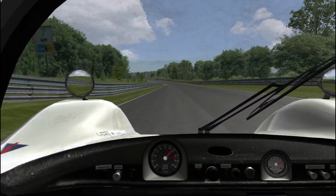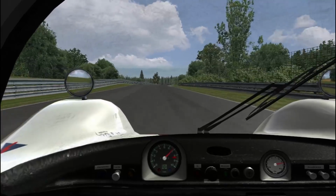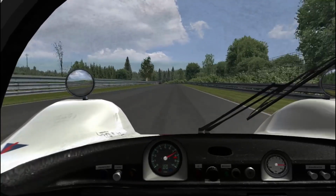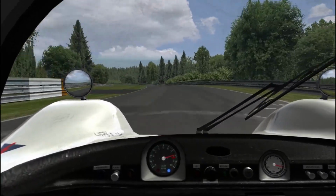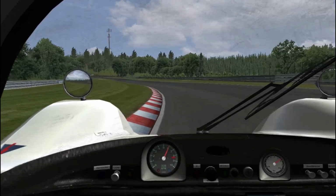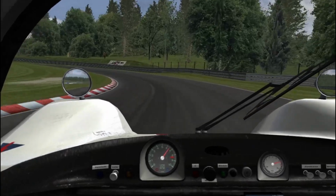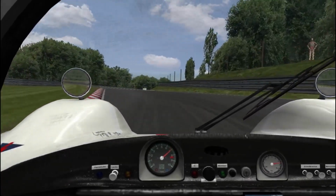Well, feedback in this game has aged, definitely. It is still very usable. Up to 4th once more, coming up to the double left-hander. First one is flat, just a kink. 2nd one isn't. Right, drift out, down to 3rd, down to 2nd. Corner tightens on the exit.